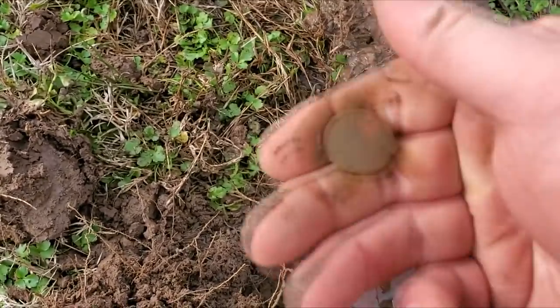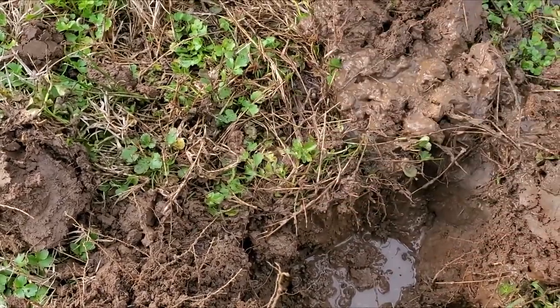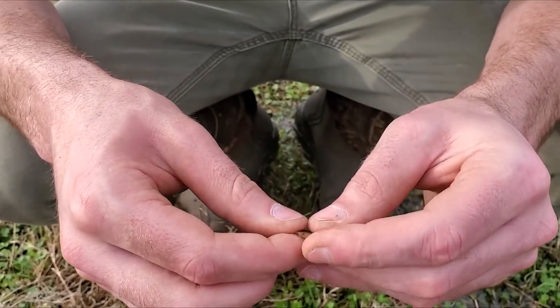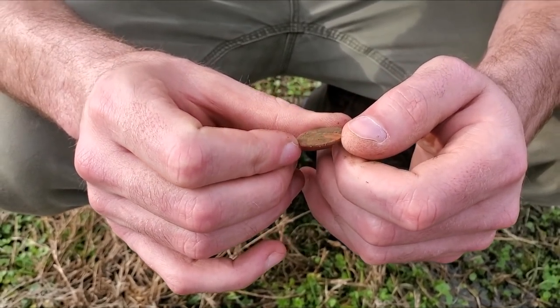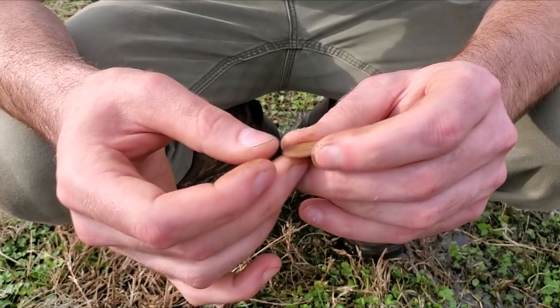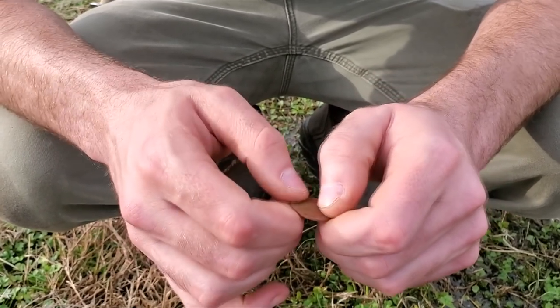What is that? It's a V-nickel. You got cleaner hands than I do? It's pretty wiped clean. Is it buffalo? Being that red? I think it might be. Let's see. I can't tell what's on it. I think it's a V-nickel. I think it is. Yeah, it's a V-nickel, yeah.